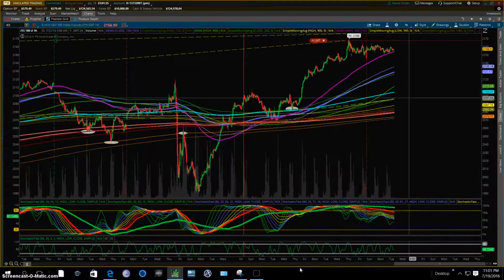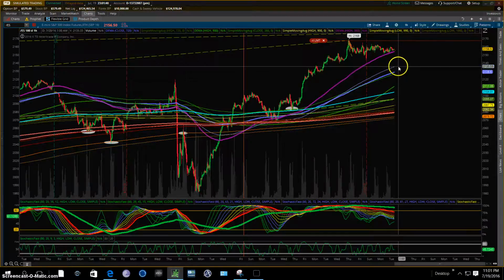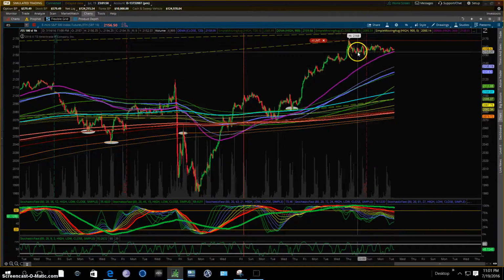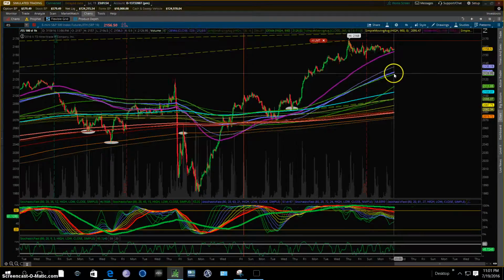which is very likely. And we can easily go down to, guess what, previous all-time high, which was the 35, which is this level right here. You know, reason we're going sideways until everything gets lined up at the right levels.